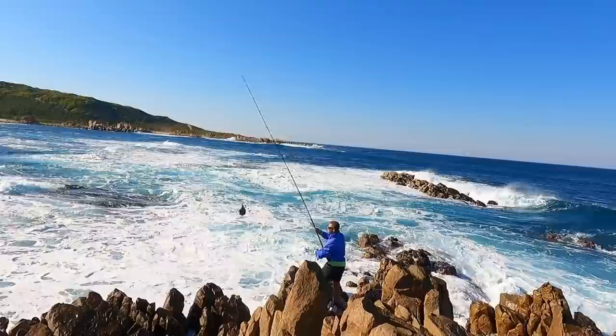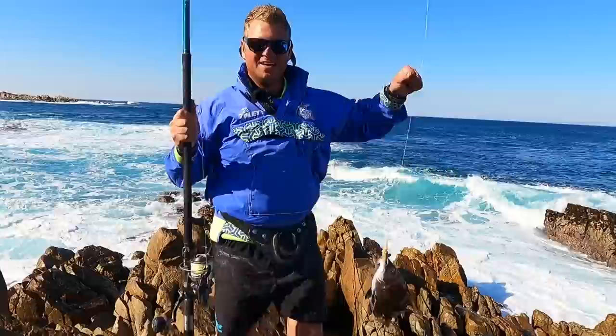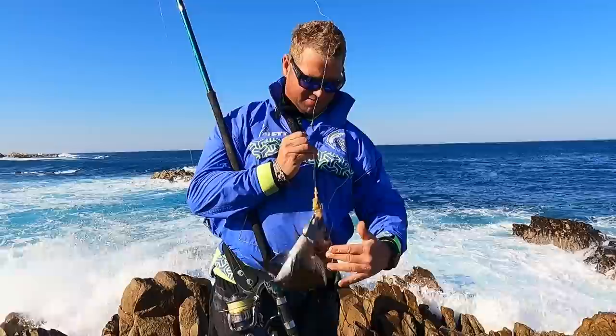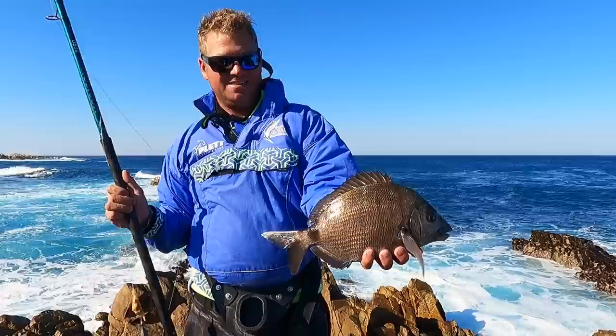Check out that blacktail. Oh, at least we're accumulating species there. That's a fourth species. Yeah, but it's a senior citizen. What a beauty. There you go. Guys, that fish right there must be like 30 years old. Very slow growing. Oh, what a size.